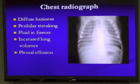I guess my question was, can a radiologist really be that confident and say that it's TTN? They can say it's consistent with TTN. They can't say it is. The only way you can say it is is to get that follow-up X-ray and see that it's better. But can a baby that looks like TTN have a pneumonia in there? Sure, they sure can.